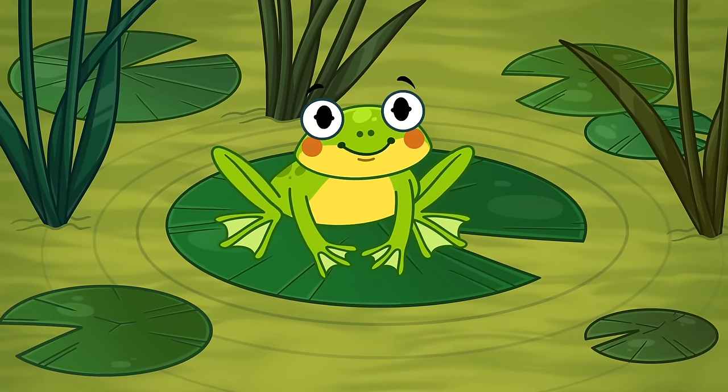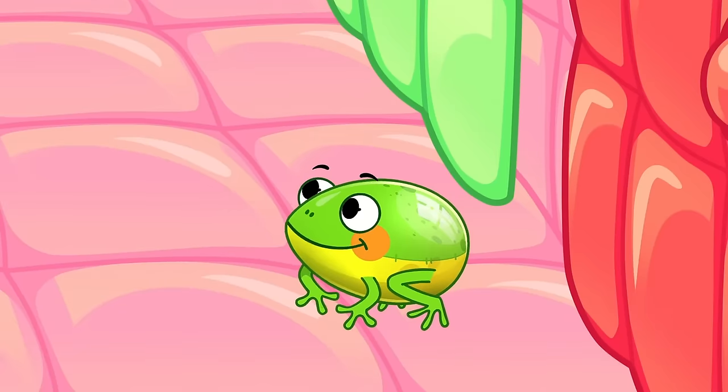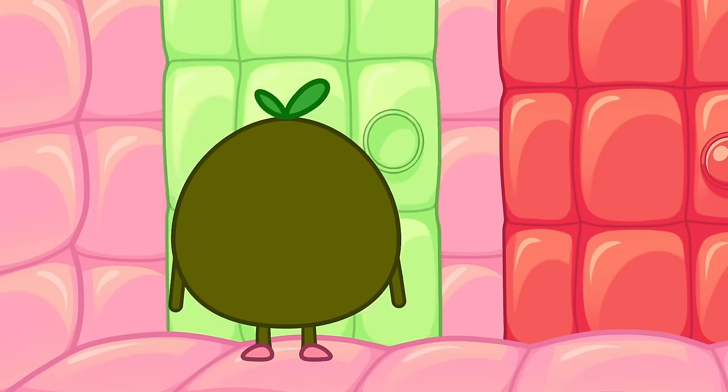Penny, what color is a frog? Green! Good job, Penny!